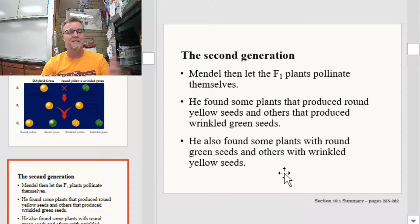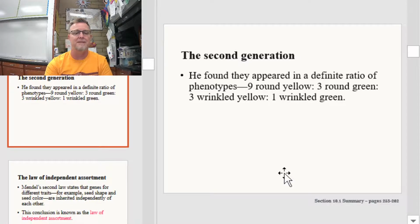He found that some of the plants produced round yellow seeds and others produced wrinkled green seeds. He also found some plants with round green seeds and others with wrinkled yellow seeds, which was weird because none of the parents had that. So he found a mathematical formula to represent what he saw, a ratio of phenotypes of about 9 to 3 to 3 to 1: 9 round yellow, 3 round green, 3 wrinkled yellow, and 1 wrinkled green.